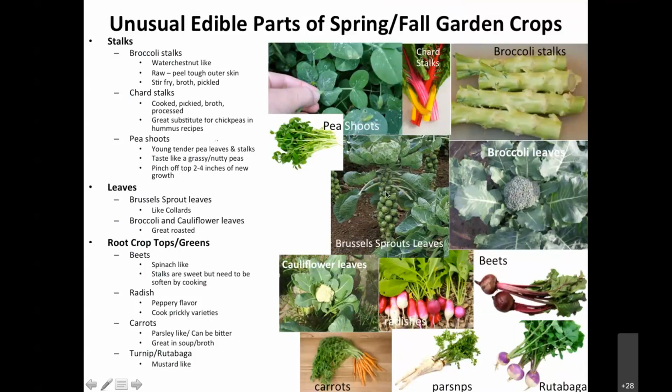Like Brussels sprouts, the leaves are actually collards. So as you're harvesting the Brussels sprouts, you can start pulling out the collards and cooking them just like collards. Cauliflower leaves, roasting those are super delicious. And a lot of our root tops, like beets, beet greens are basically spinach. Carrot greens are very parsley-like. Same with parsnips. Radish greens have a really spicy, peppery flavor. A lot of times they've got prickly parts, so you have to cook them down. But it's really, really delicious.